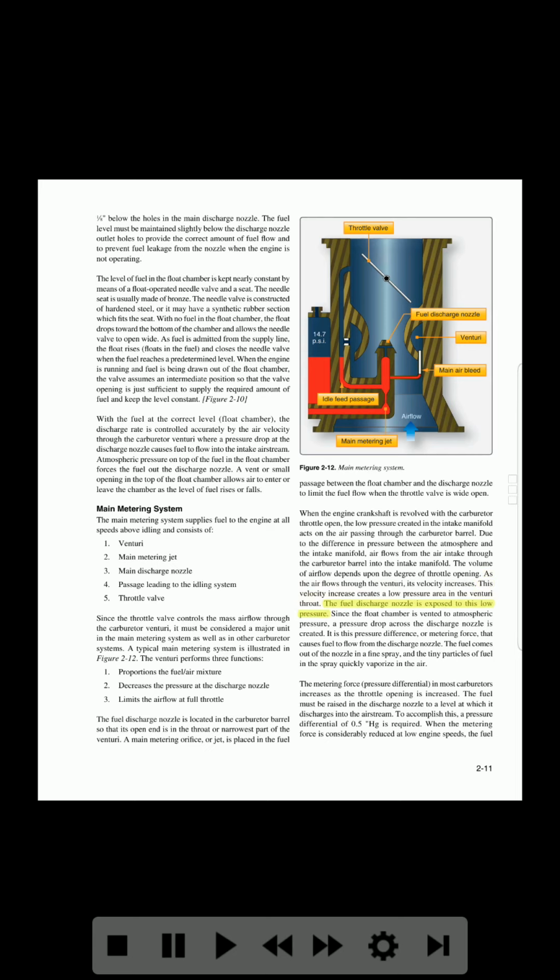The fuel discharge nozzle is exposed to this low pressure. Since the float chamber is vented to atmospheric pressure, a pressure drop across the discharge nozzle is created. It is this pressure difference, or metering force, that causes fuel to flow from the discharge nozzle. The fuel comes out of the nozzle in a fine spray, and the tiny particles of fuel in the spray quickly vaporize in the air. The metering force pressure differential in most carburetors increases as the throttle opening is increased. The fuel must be raised in the discharge nozzle to a level at which it discharges into the airstream. To accomplish this, a pressure differential of 0.5" Hg is required.